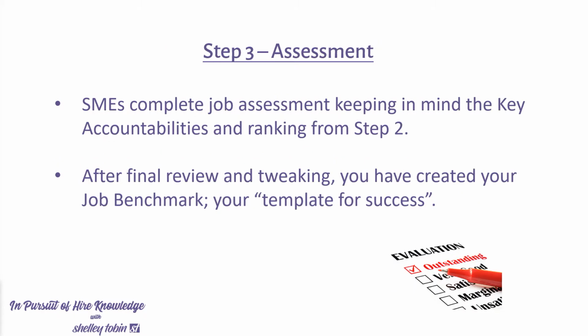In Step 3, we have our SMEs, as a group, complete the job assessment that will be used by job candidates. As the SMEs complete the assessment, they will keep in mind the key accountabilities and their ranking of importance agreed to in Step 2. After a final review and any tweaking the group agrees is necessary, you have your completed job benchmark, your template for success.